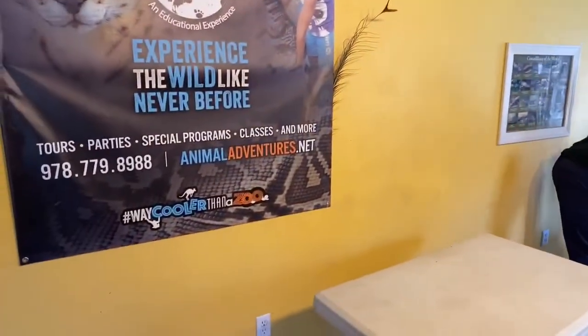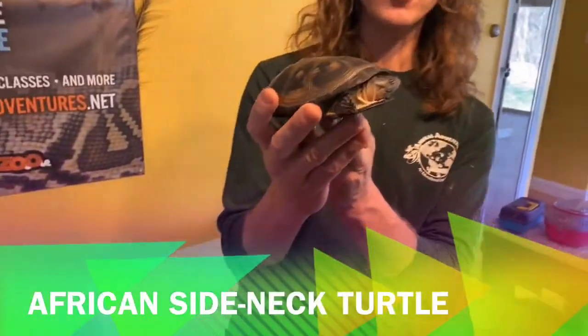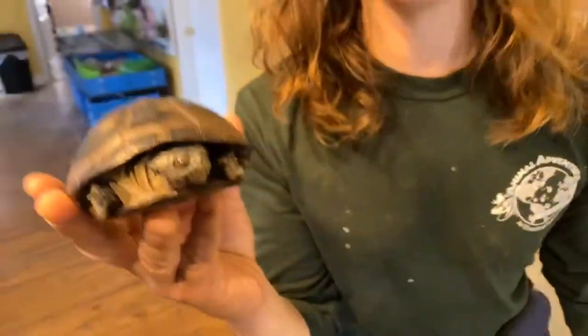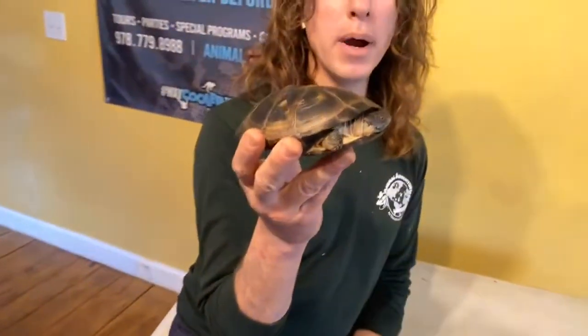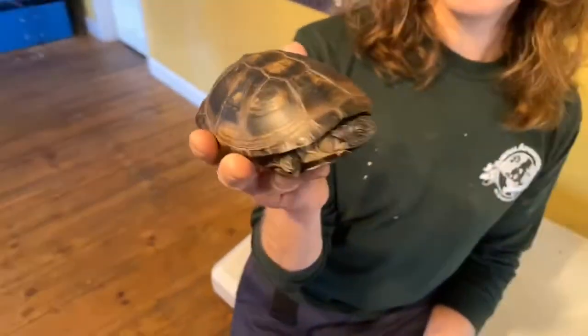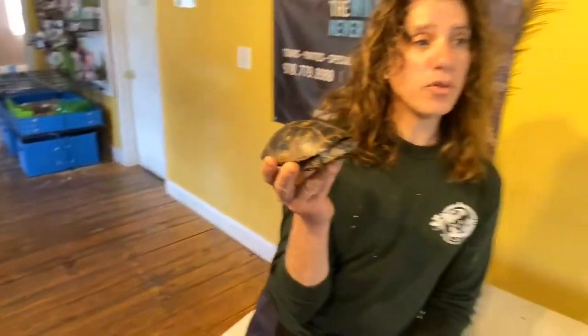So we're going to start off with something a little different. This is an African side neck or African mud turtle. This was given to us by a customer that had him as a pet. They took great care of him, and I don't honestly remember the reason why they couldn't keep him anymore. But they took very, very great care of him. And sometimes people will have pets and they're moving or just circumstances in their life change. Most of the animals we take in are from very nice people that do a great job and just need a place for their animals because the circumstances of their life have changed.